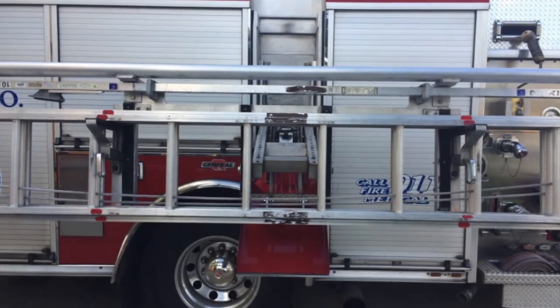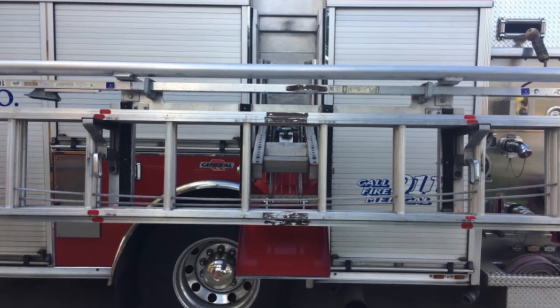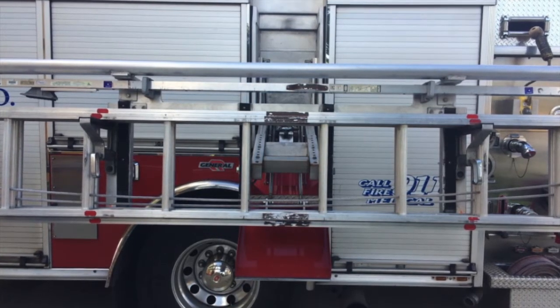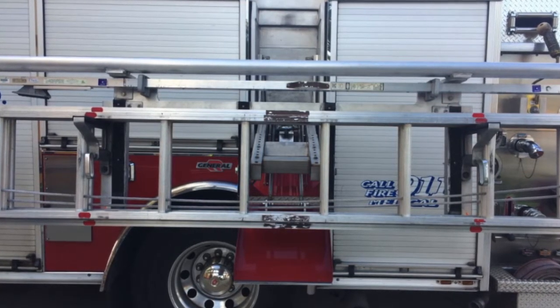Our ladders are marked for a variety of reasons. In this example, the red marks show the firefighter where the ladder lines up on the lowering arm. The center of the ladder has been marked as well to assist the operator in quickly finding the balance point.